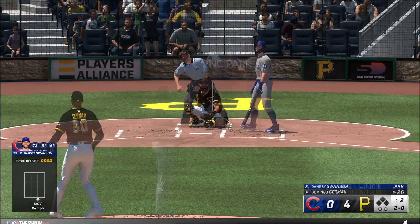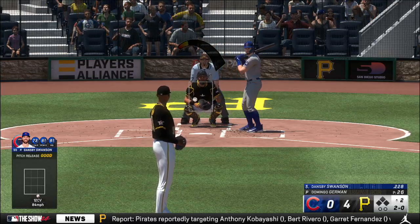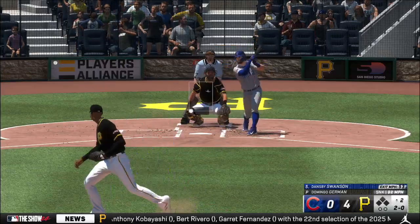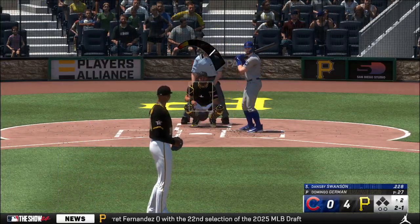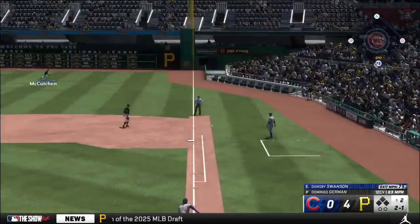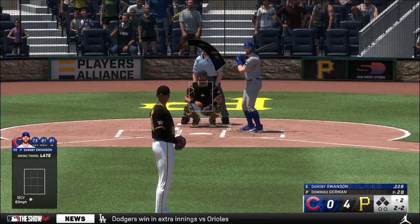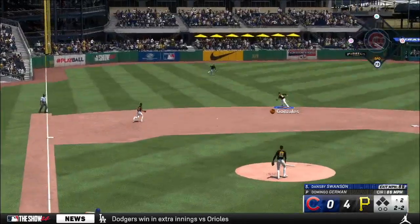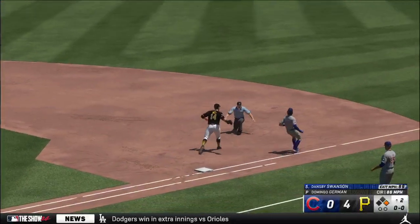The shortstop takes the ball. The 2-1. Bounce to the right side, and that's just foul. Here's a 2-2. Swing and a ground ball out to short. No play. That's an infield single.